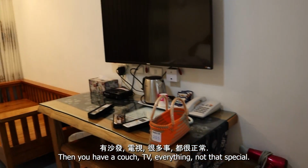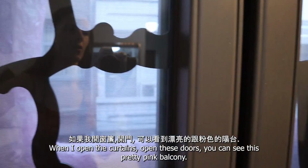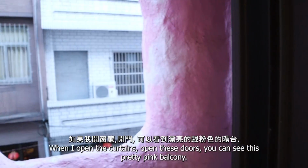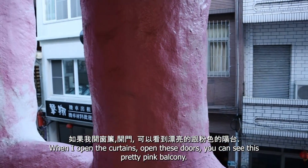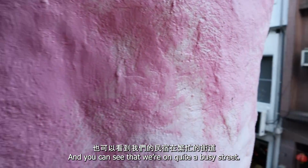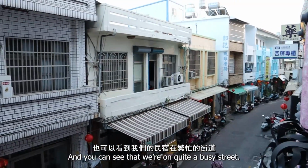Not that special, but the special part is over here. When I open these curtains, open the doors, open the other door, you can see this pretty pink balcony. And you can see that we're on quite a busy street.